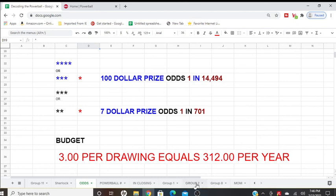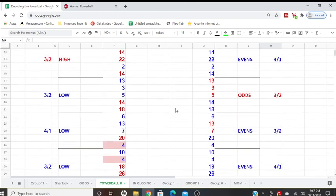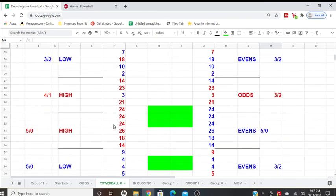Okay, so moving on, I do have something for the Powerball number itself. Now, there's 26 red ball numbers in the Powerball lottery. So over here on the left side, I just divided those numbers in 2. So if you see a blue number, that's low, 1 to 13. If you see a red number, that's high, 14 to 26. Over here on the right side, if you see a red number, that's odds. If you see a blue number, that's evens. And this green mark tells me that the Powerball repeated. So you can see that the 24 came up, it repeated, and repeated again.